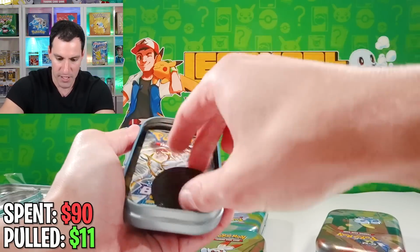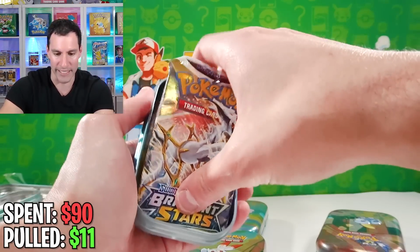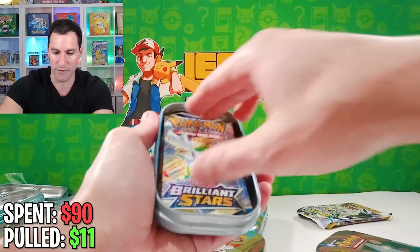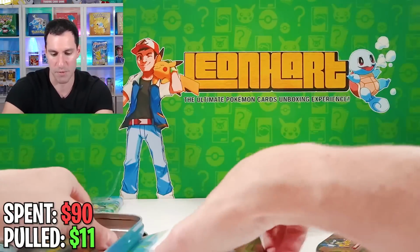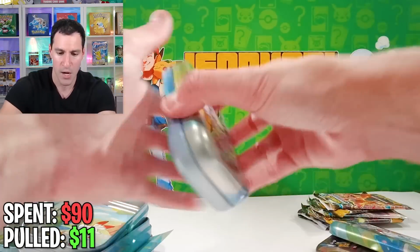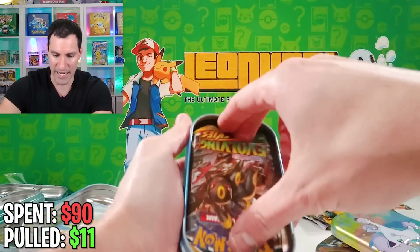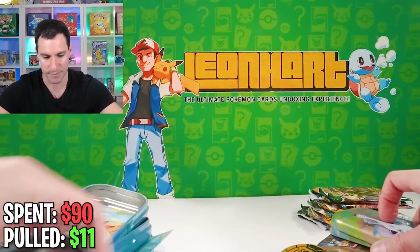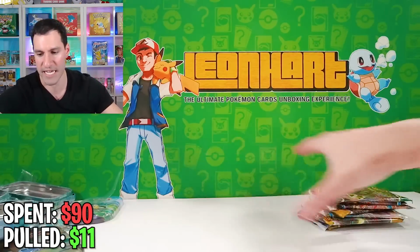All right, I'm gonna guess the coin. Even the coin is drastically better. Like, we've seen these tins before. I've done a whole video opening up a whole case of these actually on the channel. Whenever there's new tins, that's what I do. Oh, Evolving Skies is first there. Very nice. So these are great, great packs. All of the coins are Eevee as well.